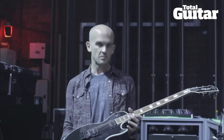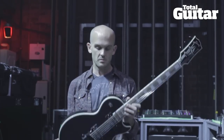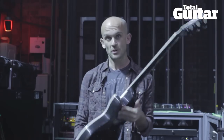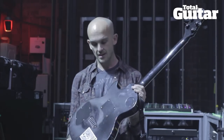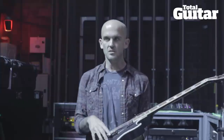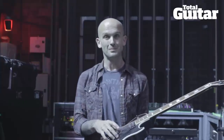I like the classic custom line because they build them on the old specs, which means they're not chambered. Also, we have been using these Evertune bridges, and putting an Evertune bridge on your guitar is like putting a tremolo on it. So it's major surgery. It cuts a huge chunk out of it. So these classic customs just happen to also be less expensive.